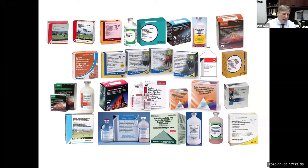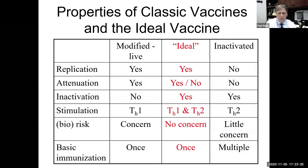As you know, we've got lots of options for vaccination. The options are quite large. We have in the United States currently the ability to use modified live or inactivated viral containing vaccines. But really, if you look at those, there's benefits and there's demerits of each class of vaccine.